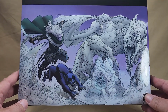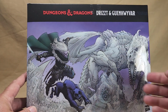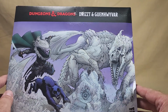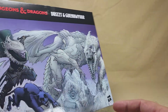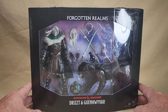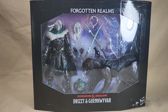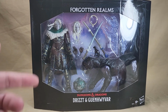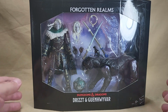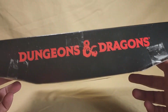Now, here is a color picture of what was black on black on the back and full scale. It was kind of cut off, but here it is. They're fighting a white dragon, which of course is ice. And Drizzt lives in Icewind Dale, which is a tundra type of land. Very punishing. And he killed a white dragon to get, I think, at least one of his scimitars here, Icingdeath, which is magic. But yeah, let's just open it up.